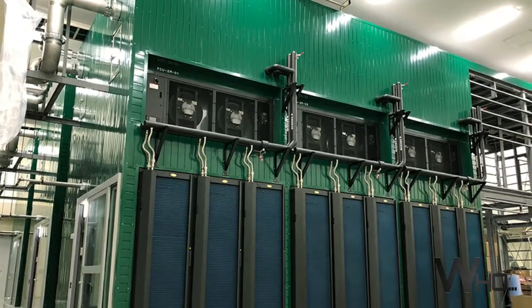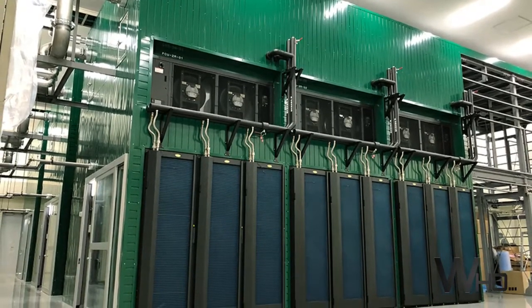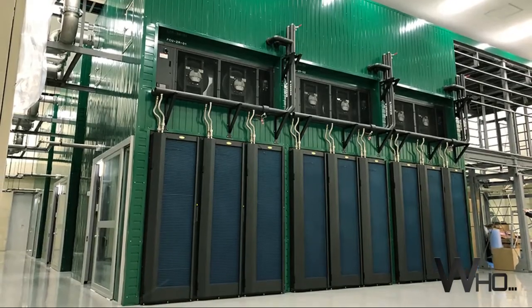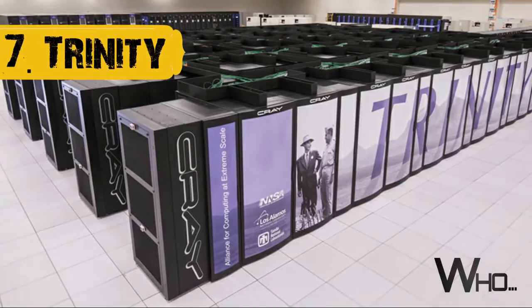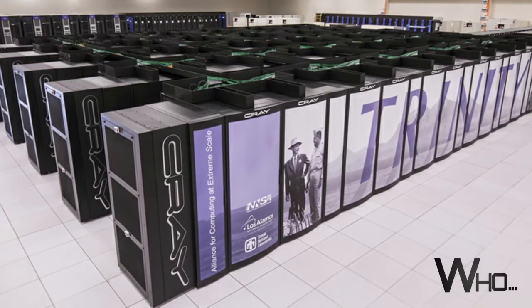Fujitsu Limited claims that the supercomputer can achieve 20 times the thermal density of conventional data centers and a cooling capacity of 70 kilowatts per rack by using hot water and air cooling. Number 7. Trinity. Speed: 21.2 petaflops.